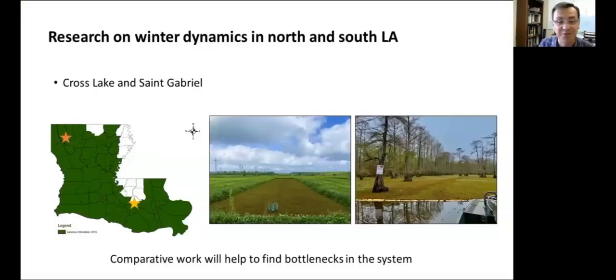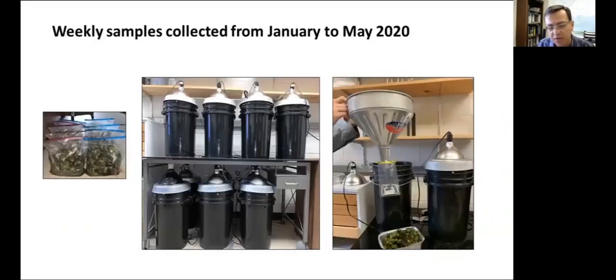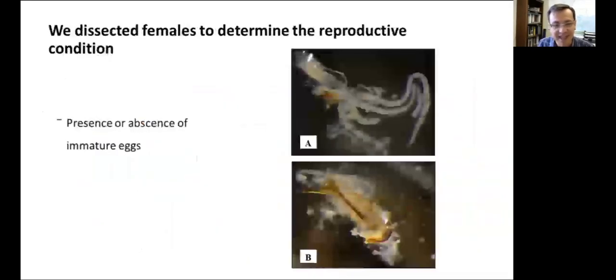I just wanted to mention here that we did this comparative work, sampling populations in the north of Louisiana as well as in San Gabriel, in these open conditions. We did this using Berlese funnels, which is an awesome tool that we have to assess weevil densities. And from the females that came out of those samples, we did a dissection to determine which one is reproductive just by looking at the presence of immature eggs in the ovarioles, as you can see in that picture on the right-hand side on the top.